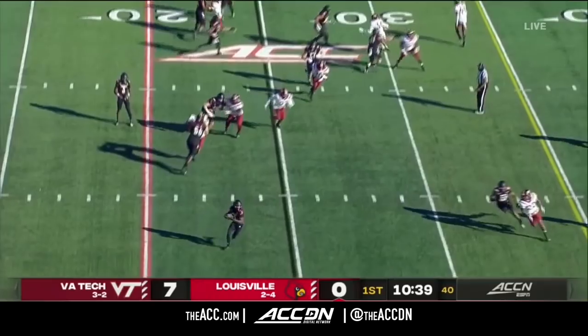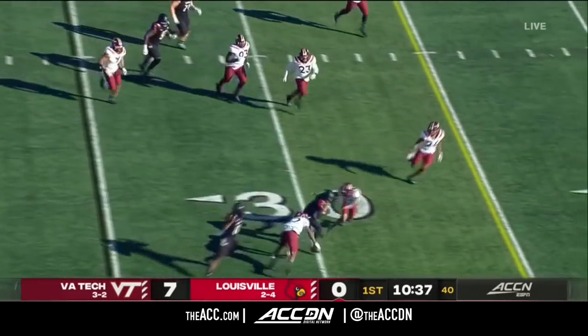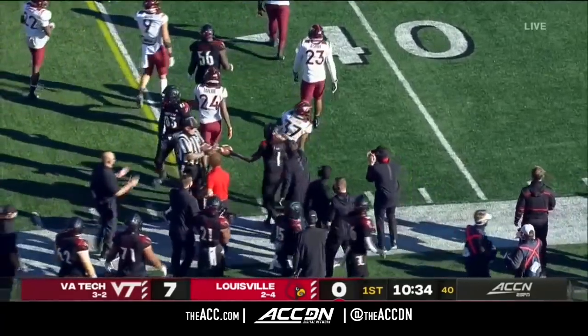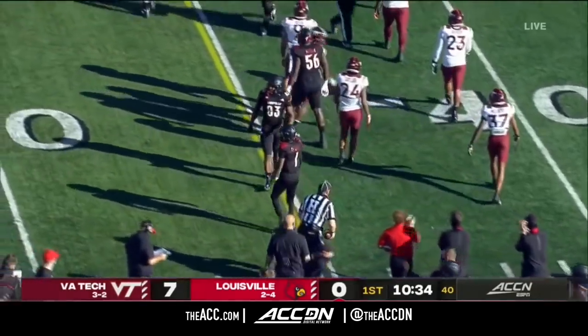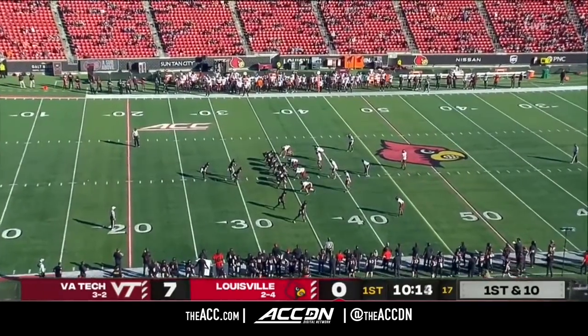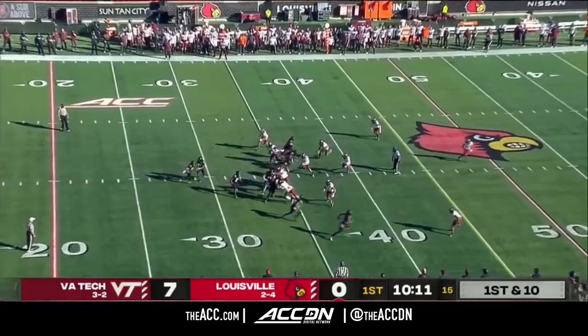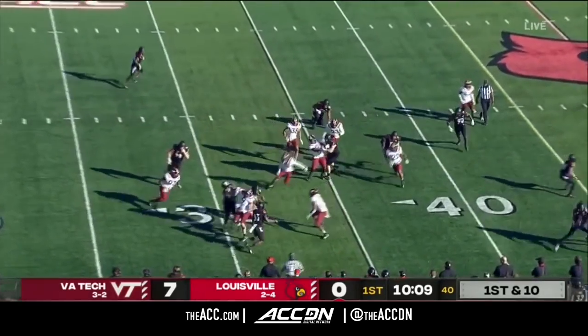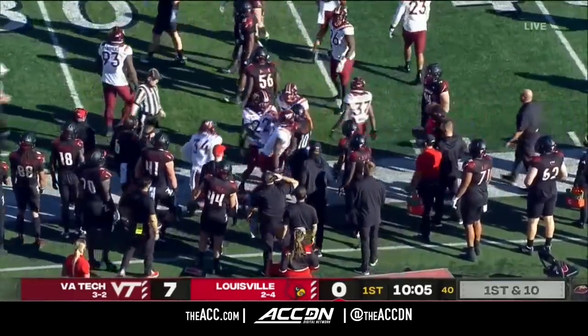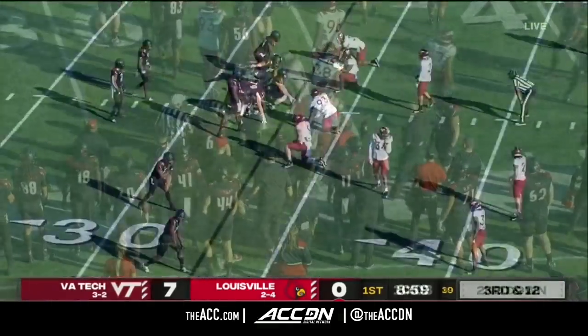Cunningham looking to throw on first down. This is Tutu Atwell's first touch of the day, and got nearly 10 before he's taken down in the secondary by Breon Murray. Cards got to get reset. They had both Ford and Pfeiffer moving at the same time, and they try to get it to Hawkins. And the Hokies bottle him up, and there's Divine Diablo chasing him into the bench area.